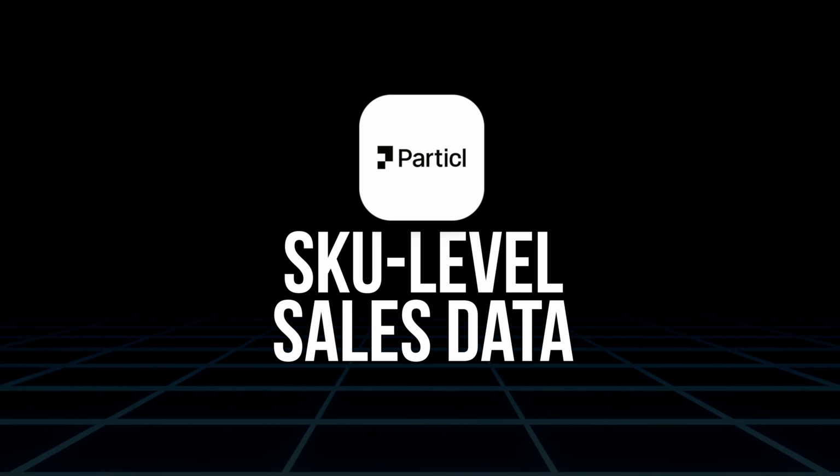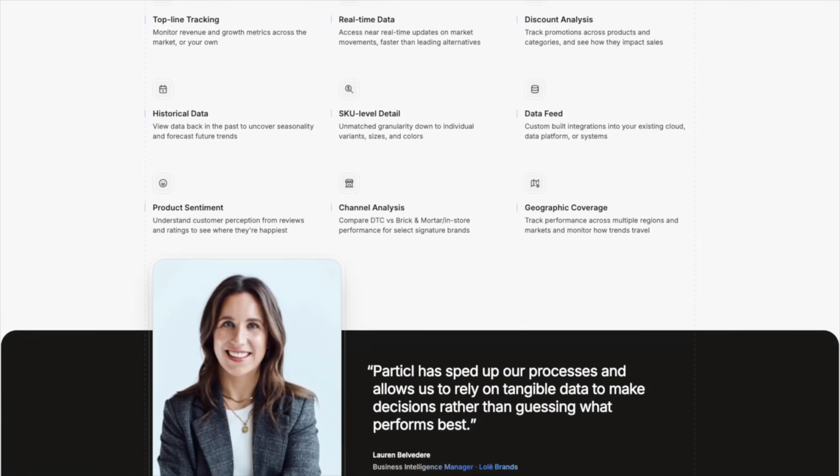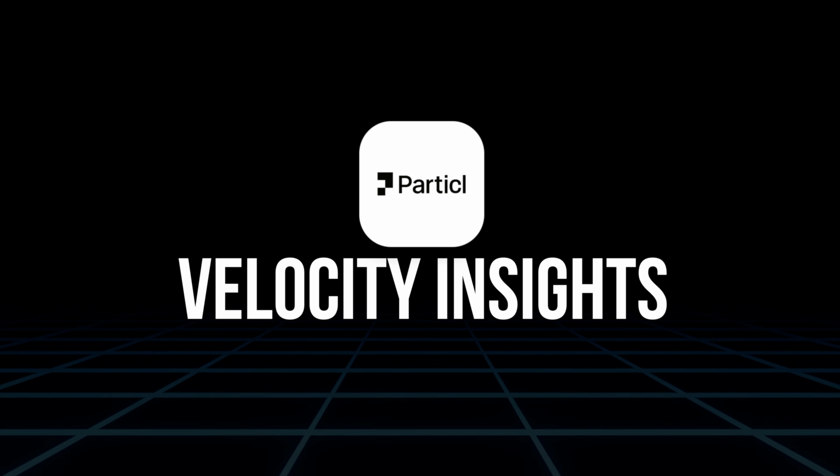Next is SKU level sales data. One of the most underrated features is the ability to track sales volume at the individual product level. This means if you see a specific Halloween mug or Mother's Day candle gaining speed, you can confirm it's actually selling, not just getting listed.